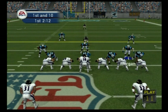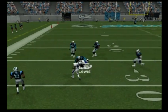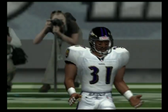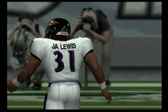Durback using split back. Lewis gets the toss. Grant stops him at the 27. Jamal Lewis is a strong inside runner. Yeah, he can really hit the hole that the offensive line forms, then push any would-be tacklers back for extra yards.